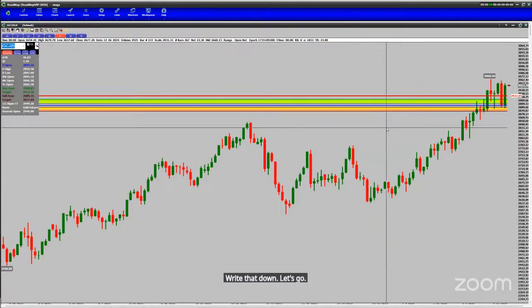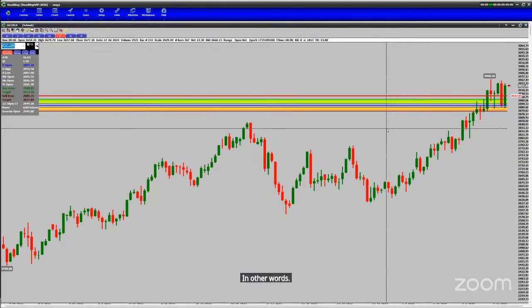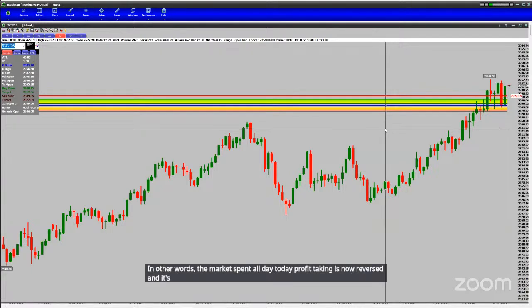Well, what I tried to show you is the setup of the 24-hour market and where I think there's some opportunity with this particular setup. In other words, the market's been in profit taking all day today. It's now reversed and it's about to go ballistic to the upside. If we go above, write this number down and stay above it, 61.62. That's about 10 more points in S&P.